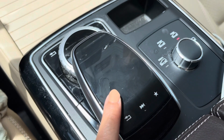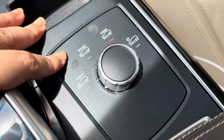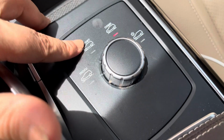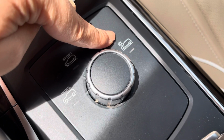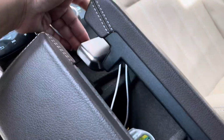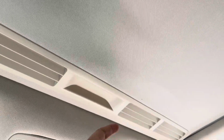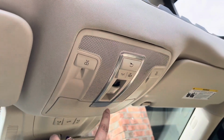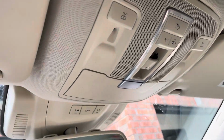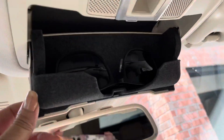And this is your infotainment screen controller to change what you are working on. This is your drive mode selector. You have an individual mode that's customizable. You have sport mode. You have comfort mode that I use regularly. This one is snow mode, to get maximum traction. You have a little console here, which opens up like a butterfly. You have a sunroof up here, and it can open using this switch like this. And additional lighting controls here, and a little sunglass case right here.